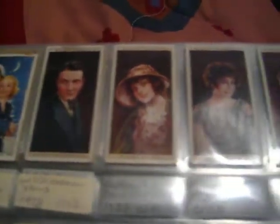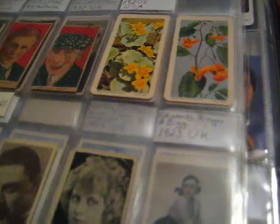Here's a lot of Will's Cigarettes cards. I'll go through these really quickly because there's so many. This is a binder I've collected for years, and I'll show you some of the cool ones. Let's see. Here's some really old 1926 sports cards. Some of them have holes punched in them. I think that was like a coupon or something that they did. There's a Bing Crosby card. That's kind of neat. We'll go through these really quickly here.